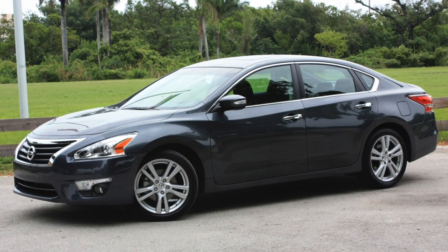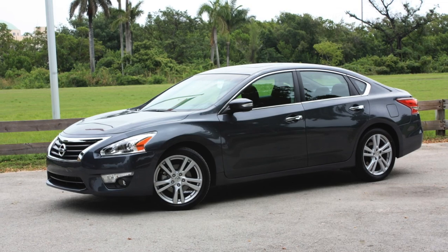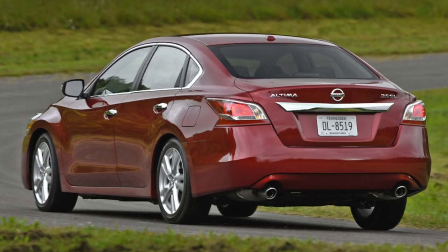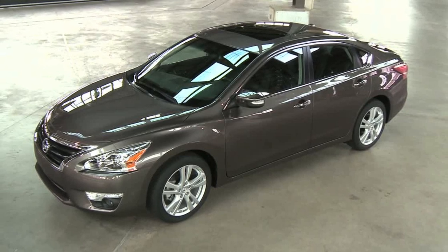Let's get into it. First up, we have the mid-2010s Nissan Altima. This era of the Altimas are not known for being most reliable. The CVT in them, which is the transmission, is often known to cause expensive repairs and failure. Owners have also complained of some electrical and interior problems.